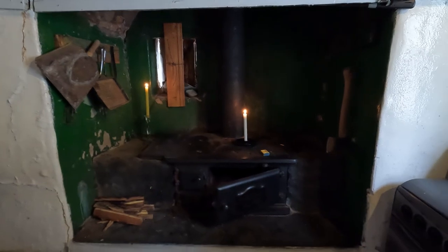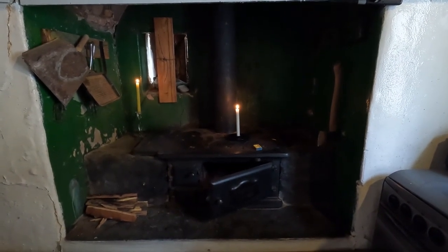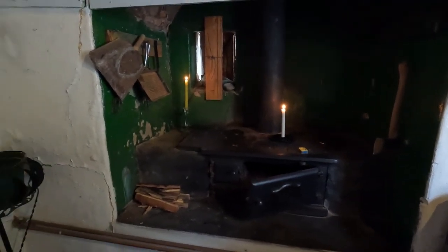Hey guys, welcome back. Some time has passed since I've last filmed, and as you can see, we are ready to cook our dinner in this nice stove, and we'll take you through the process. So growing up, I used to have a stove like this in my house, but we never used it, so I'm so excited to see how it will work out.